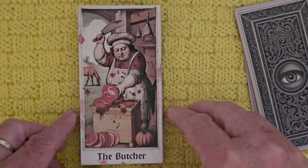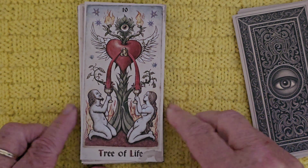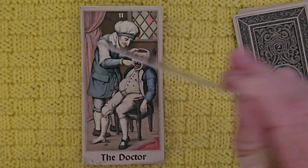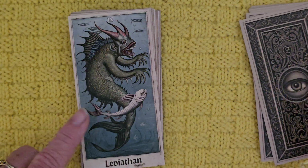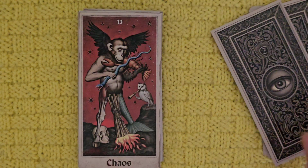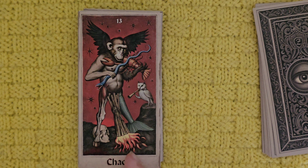Ooh. The butcher. And the blood's actually on the outside of the cardboard. Oh, that's quite graphic. All that blood. Oof. Tree of life. We're actually taking sustenance from the tree of life. I wonder if this is Adam and Eve. Oh dear, the doctor. Oh. What graphic. Leviathan. Don't know much about that, so I'd have to read the guidebook on the PDF. Chaos. So what do we have here? A sort of a hybrid figure and an owl blowing a trumpet. Something's on fire here.